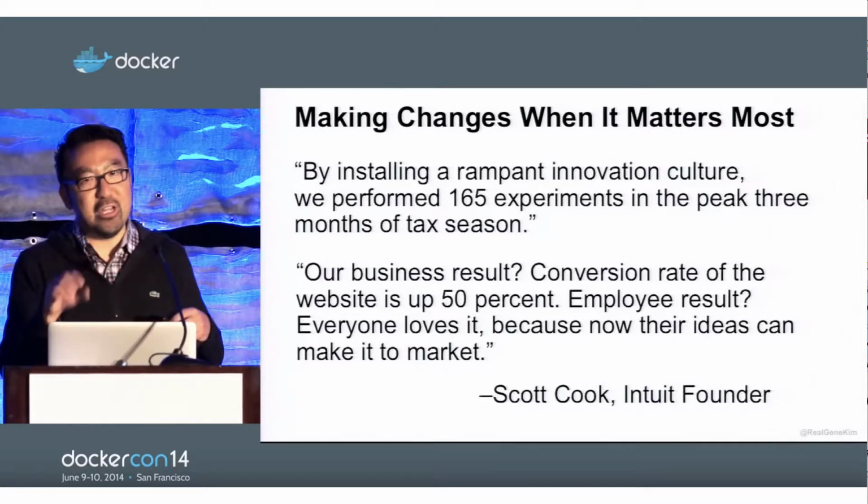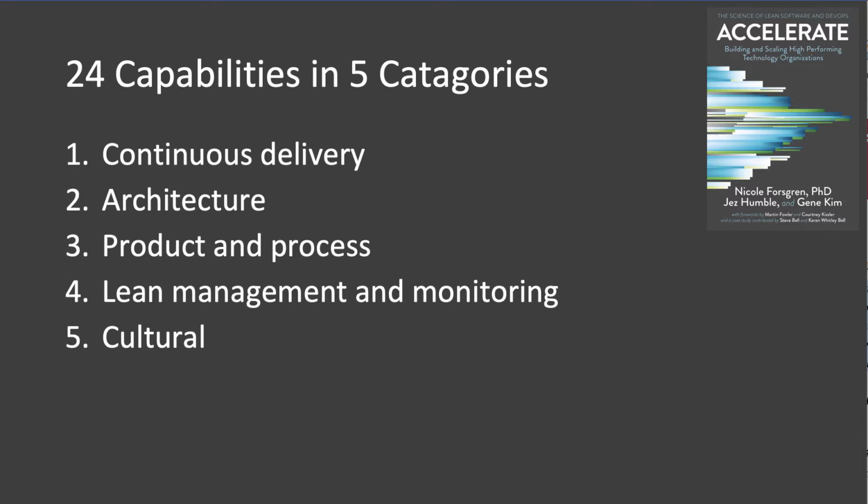So this is by Scott Cook, Intuit founder: installing a rampant innovation culture. They performed 165 experiments in the peak 3 months of tax season. The business result: conversion rate of the website is up 50%. Employee result: everyone loves it because now their ideas can make it to market. And that's a fairly traditional company, Intuit, but even they've gone to the cloud. And similarly with SAP, they're now operating fully in the cloud.